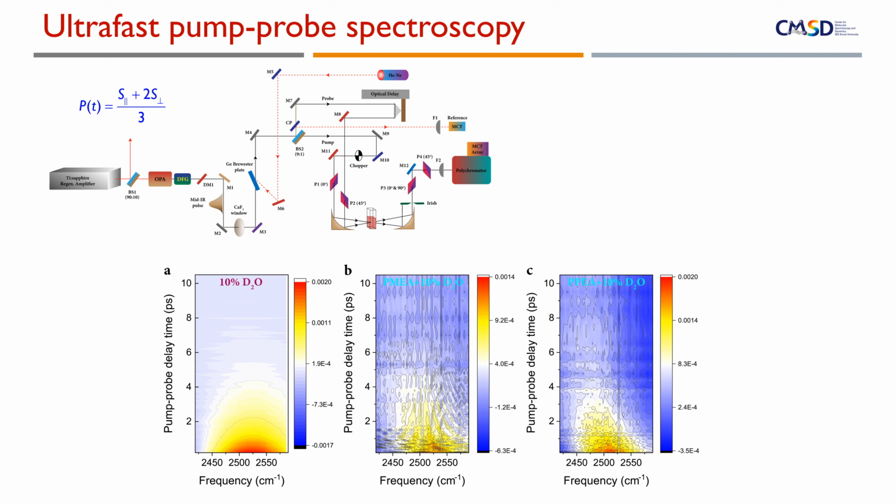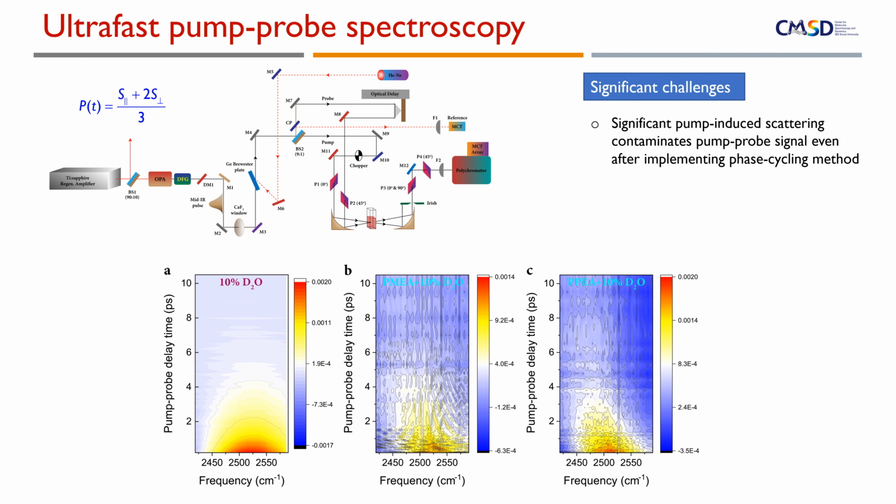It can be observed that the IR pump-probe spectra are substantially contaminated by pump-induced scattering fields, and this is quite a common challenge when measuring pump-probe spectra from a complex heterogeneous surface. Hence, denoising of the pump-probe data is necessary for quantitative analysis.